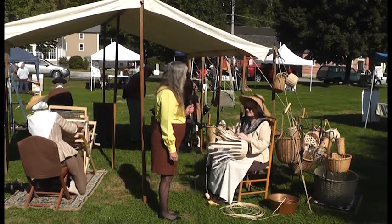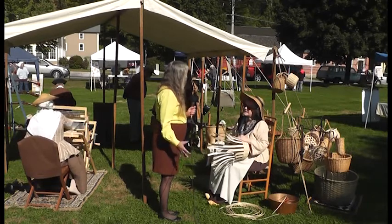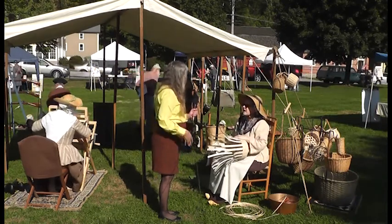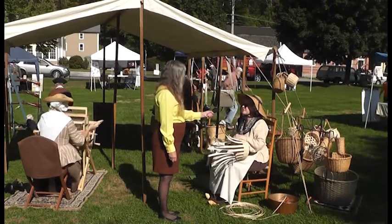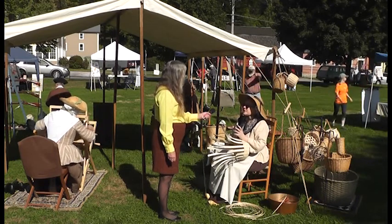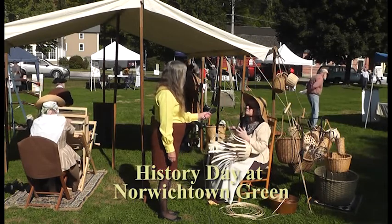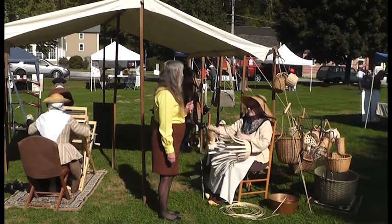So is this an art that would be in the family, that a wife would be doing, or would there be a basket weaver in town that you would purchase baskets from? If you lived in a city, you'd probably have a basket maker somewhere. If you were out in the country, you'd probably know how to fix your own baskets or weave your own baskets or find someone that you could barter with to repair your baskets. Oh, thank you very much. Well, thank you very much.